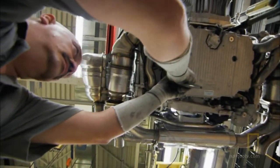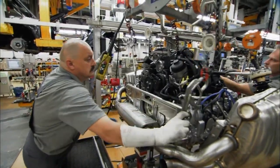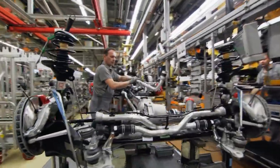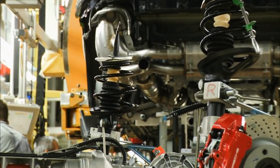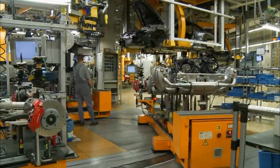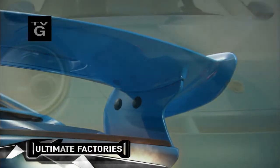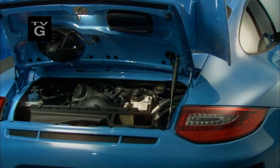The engine those radiators will cool arrives on the assembly floor near the halfway point on the line. Technicians connect the engine and transmission to a pre-assembly that also includes the suspension, brakes, and axles. It's all in advance of the most dramatic moment on the line, the marriage of the powertrain and body. The Porsche 911 is famous for both its iconic shape and its rear-mounted flat six-cylinder engine.